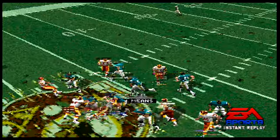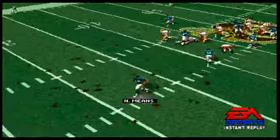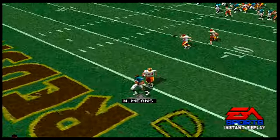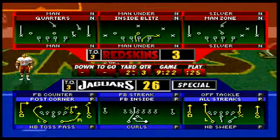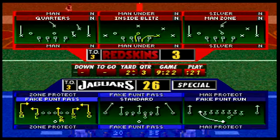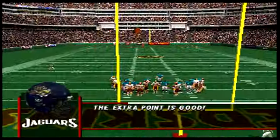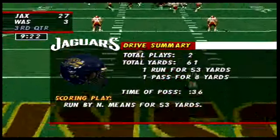Let's see that one again. The extra point is good. Let's take a look at the drive summary.